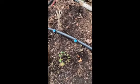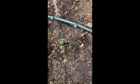We also have just a ton of, oh, that is a tiny little spider. Can you see that tiny little spider hanging from my phone? All right, I'm gonna just put you down over here, guy.